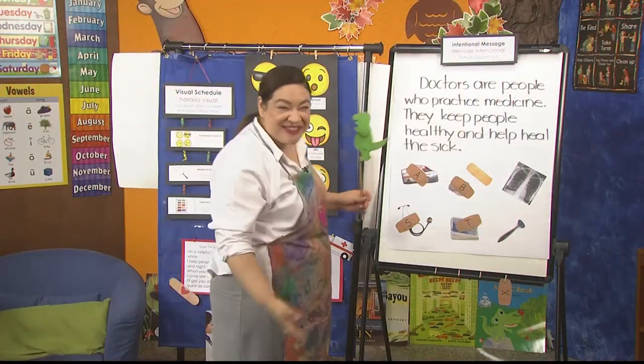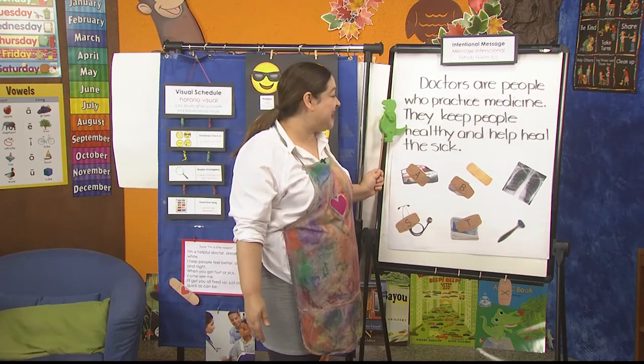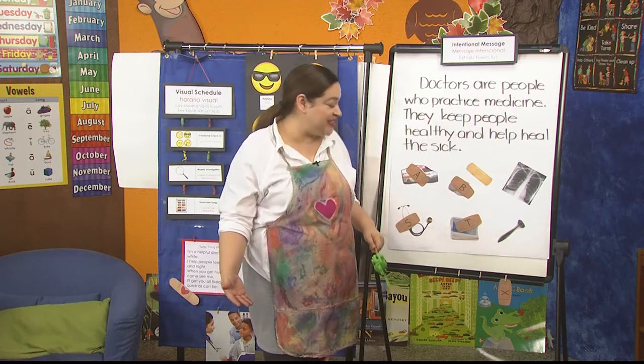For the last time, let's read it. Doctors are people who practice medicine. They keep people healthy and help heal the sick. So if you're ever sick, you would go to a doctor.